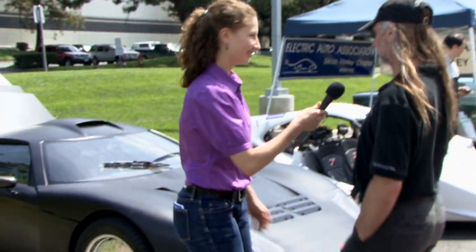We're talking with Rich Hillman. He built this car that he calls Blackbird. It's a plug-in hybrid. Will you give us a look around? Sure, let's go take a look.